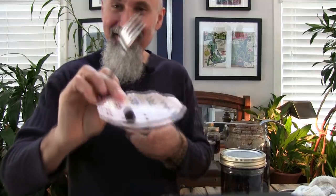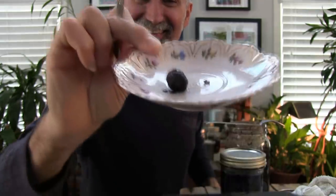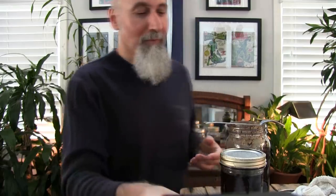Right? This is what it is. Right? Little guy. Take a look. This is old. If this is what I think it is, this is old. We're going to have a little taste of this guy. I think it has a pit. Oh my God. Wow. Wow, wow, wow. So good.